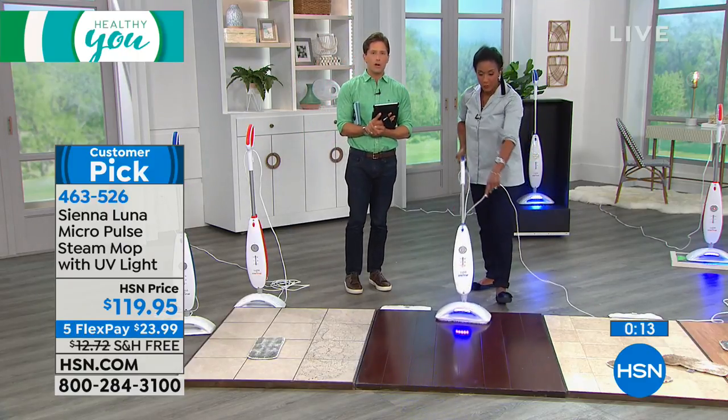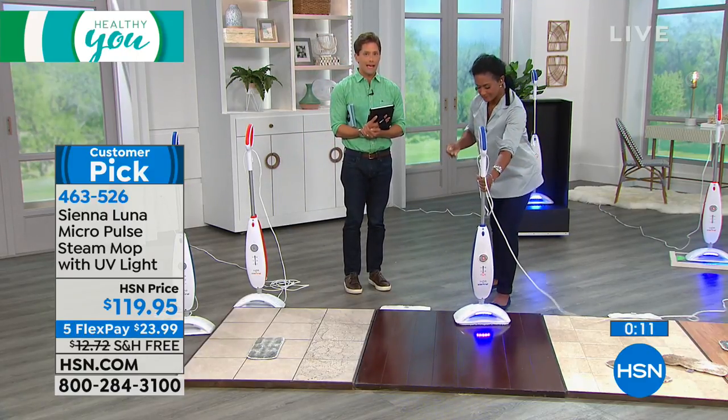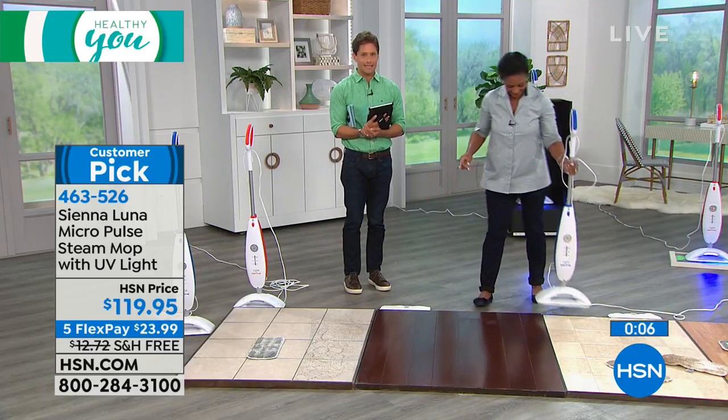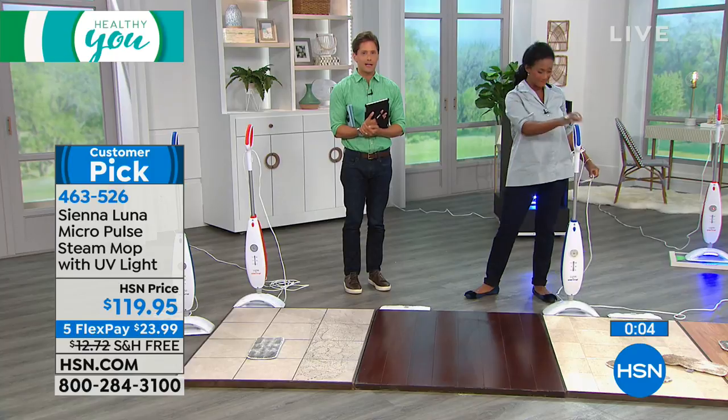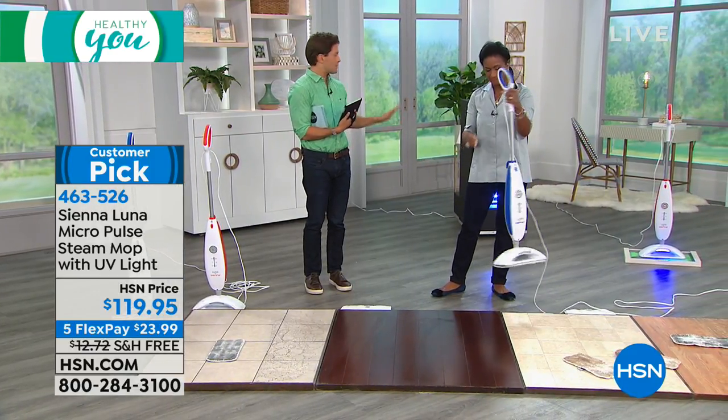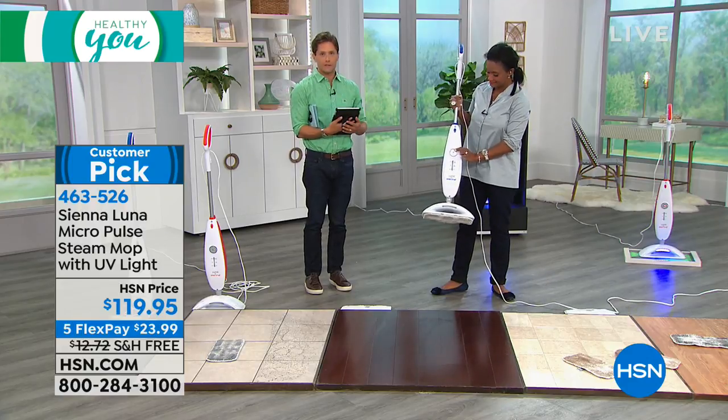So this is a wonderful day to sanitize your home the healthiest way possible. It is cold and flu season and this will sanitize. Kill 99% of E. coli, staph, salmonella, and other germs and bacteria. You can take that up and onto a toilet or anything else. So it's a great product.